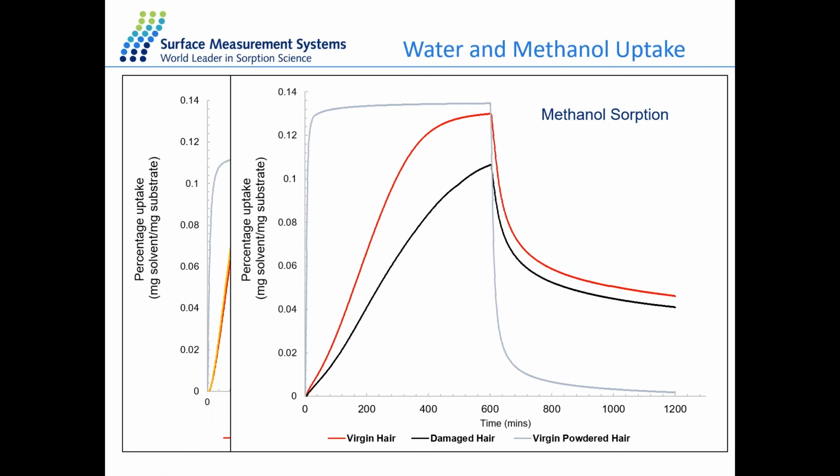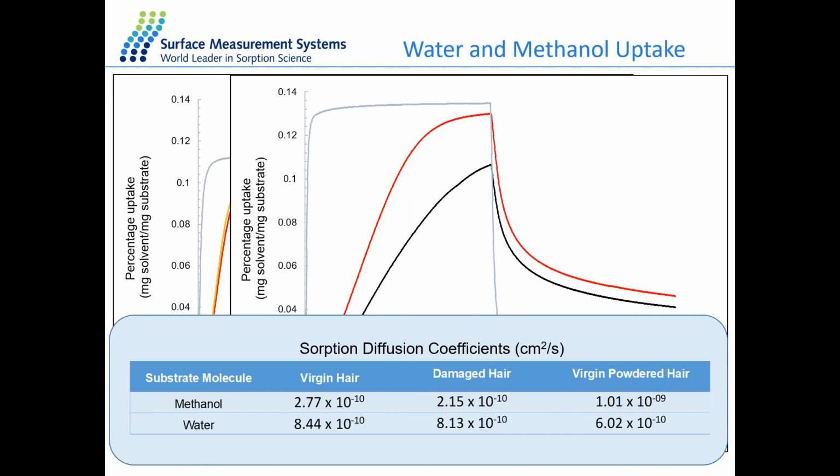And obviously, because we have this set of data, which helps us do a general comparison between these properties and this material, we can also use this data for the direct calculation of the diffusion coefficient. And here you can see the difference in diffusion coefficient, the fact that the powder hair obviously had the lowest diffusion coefficient compared to untreated hair. And then the difference, for example, when you look at the untreated hair and treated hair, the presence of treatment actually, the untreated hair slowed down in the diffusion when you move to a less polar solvent in comparison to the damaged hair, which slows down as well, but much less compared to the untreated hair.